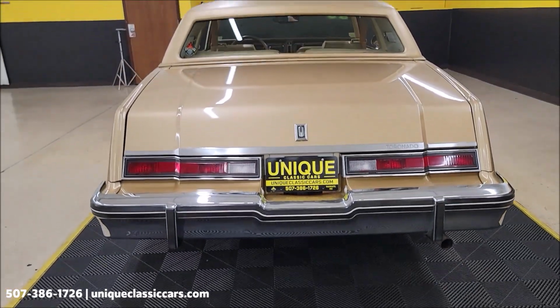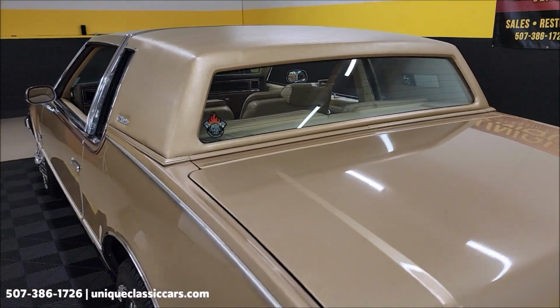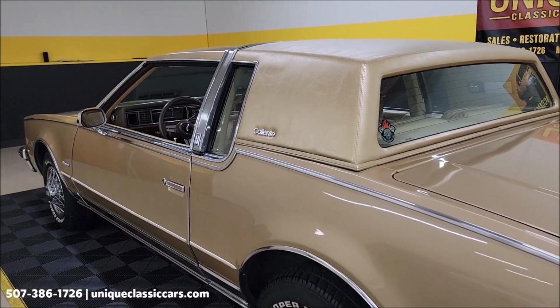And again, you'll be able to see all of this in the still pictures, uniqueclassiccars.com. Let's take a look down this driver's side.